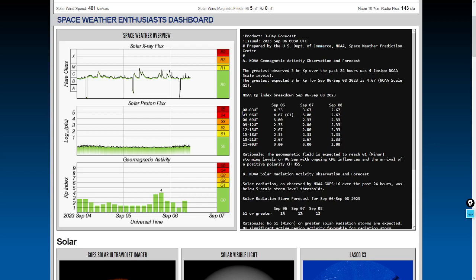Also, NOAA expecting a high-speed coronal hole wind stream. So we did see some unexpected geomagnetic unrest yesterday. It looked like a minor CME impact. And we are expecting a possible minor CME impact today as well. So we forecasted that about 3 days ago on September 3rd.